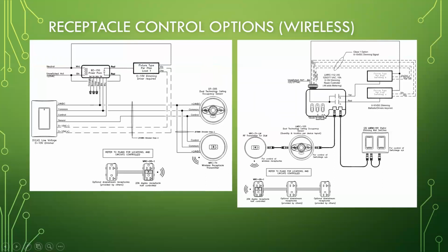Another couple options they have are wireless. The analog devices offer a wireless setup as well as the digital systems. Again, same setup. You have the same exact switch that we had in the previous example, this DCLV2 low voltage dimming switch, power pack, same sensor. And what you have here is a wireless transmitter device that is activated by the occupancy sensors to let it know when to send that signal off to the wireless receptacles.